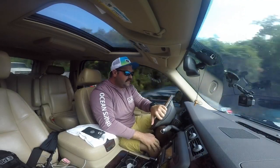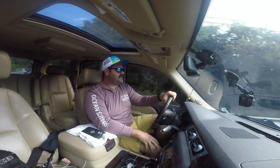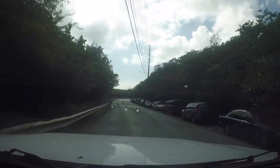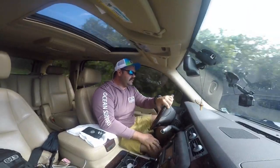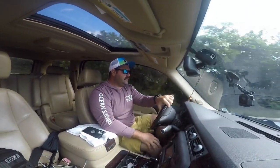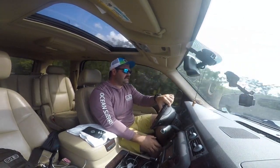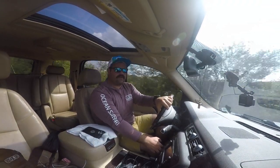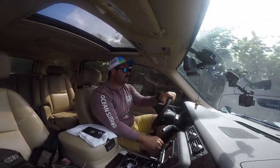Into Red Hook here. You can see all the cars on the side. These are the people that live in St. Thomas and work in St. John. They don't want to pay for the car ferry. They just pay for a people ferry and they go over there. Just up ahead is Red Hook Plaza in Vesa Bay is what it's called. This is going to be an experience for both of us because I've never done this before, so we'll see what happens.